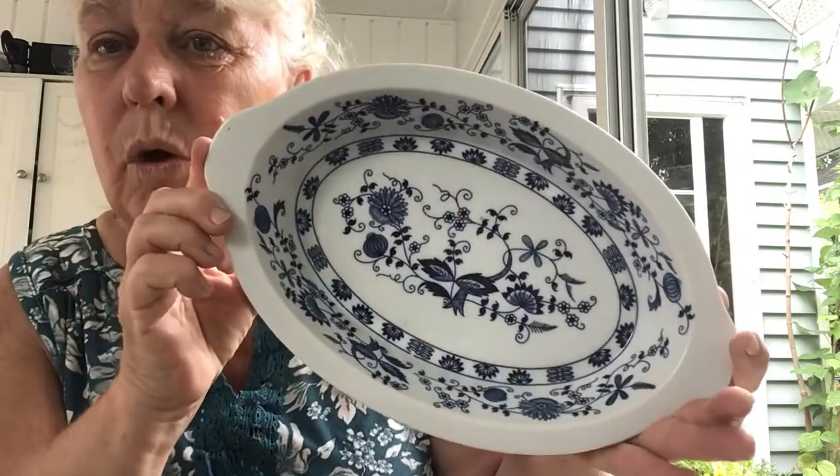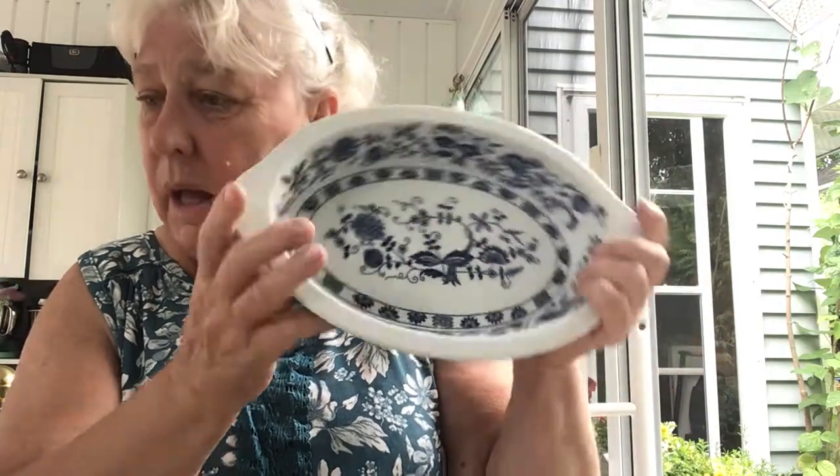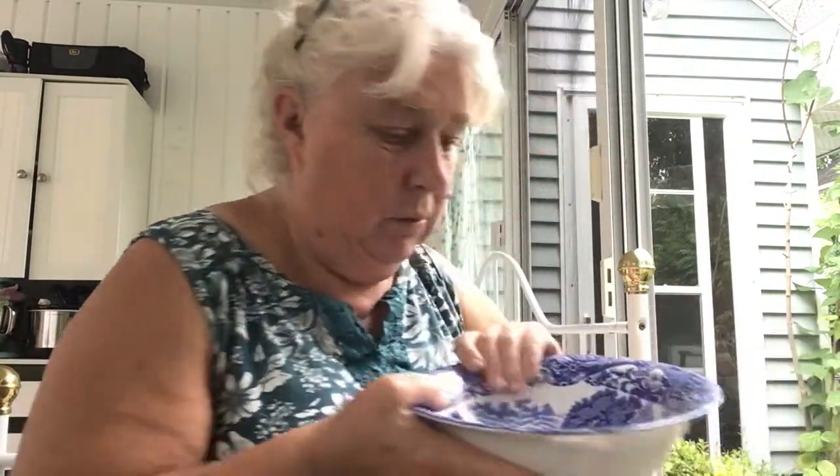But I also have quite a few other pieces of this. I have cups and saucers and some other serving pieces. But I didn't want to make this a really long video. So I thought I'd just show this to you. That's the blue onion pattern. And so we'll see what I'm going to do with that. And 2 more. This, oh, we don't want the bug. We'll just put him out in the garden. So my garden is right there.